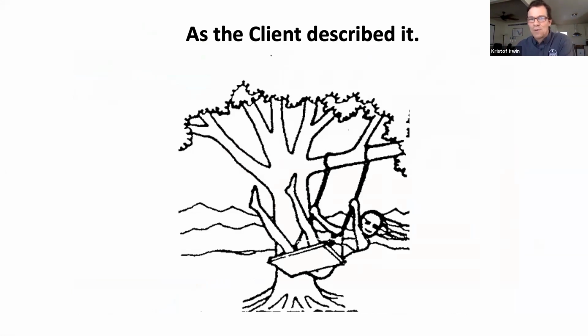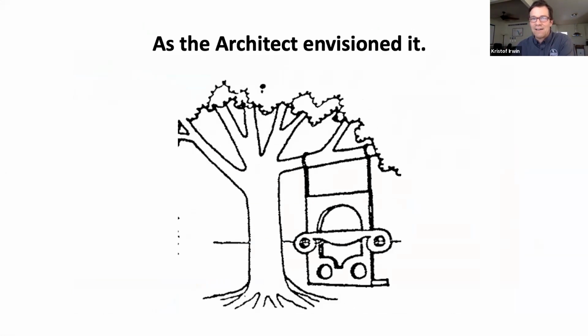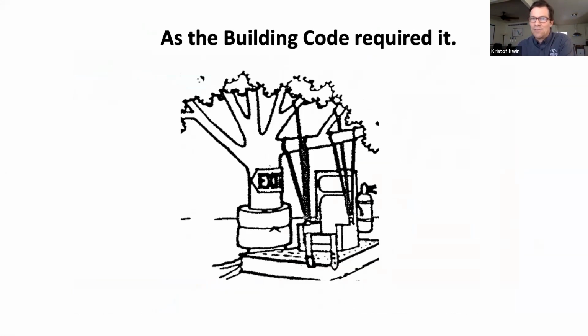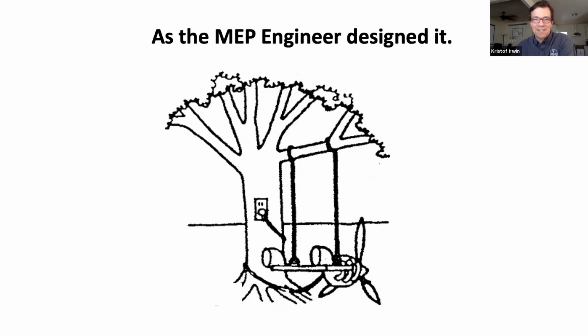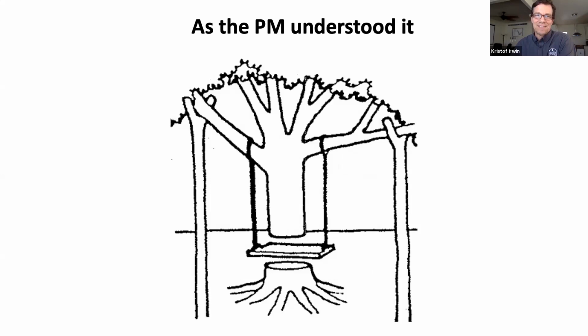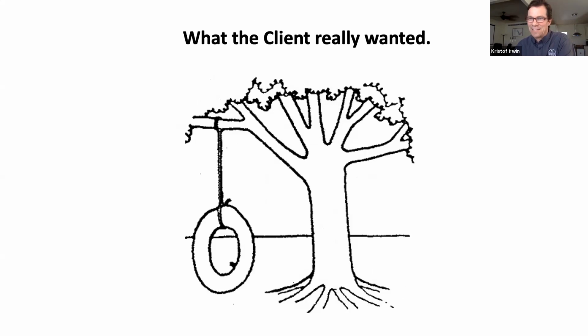Here's a swing set described by the client. This is how the architect thought of it. This is how the code official required it to be built. Notice the exit sign there. This is how the structural engineer did it with an auxiliary support. This is what we did, you guys. Put a little jet engine on it. Here's what the project manager understood. Here's what actually got built. And this is actually what the client wanted.